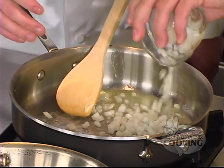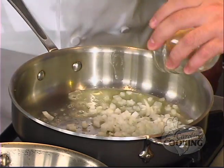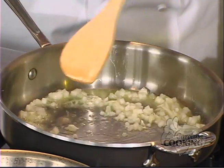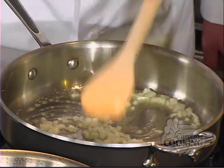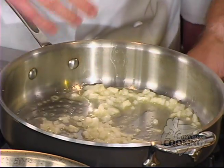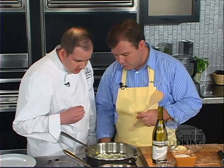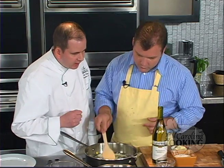The idea is that you want to coat the rice real well, and you want to cook it nice and slow to release all the starch. So get your onions cooking until they're translucent. You'll be able to tell when they're starting to cook. As soon as they start to take on a little lighter color, then you're ready to add your rice.